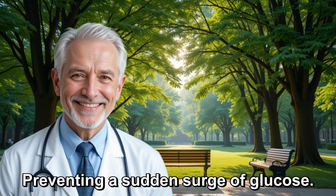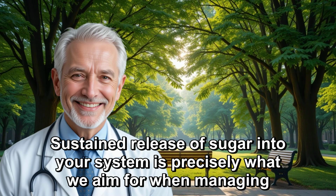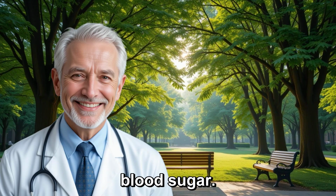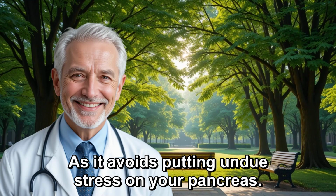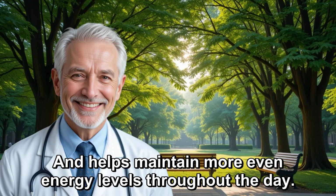This action could mean that carbohydrates are broken down and absorbed more slowly into your bloodstream, preventing a sudden surge of glucose. This gentle, sustained release of sugar into your system is precisely what we aim for when managing blood sugar, as it avoids putting undue stress on your pancreas and helps maintain more even energy levels throughout the day.